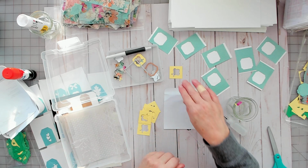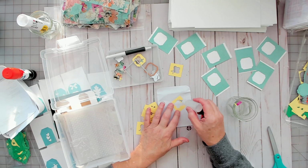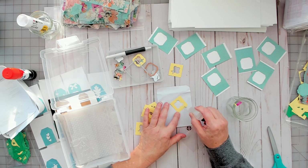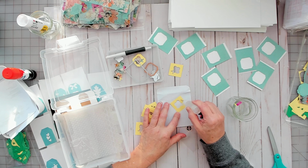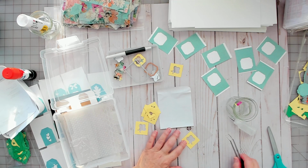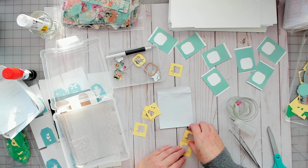All right, there's one. Oops. I filled this thing so it's being quite generous. I just want to make sure this is down pretty good. Get these drying because I'm going to die cut these out as well. Might be able to fit one more in there. Yep.